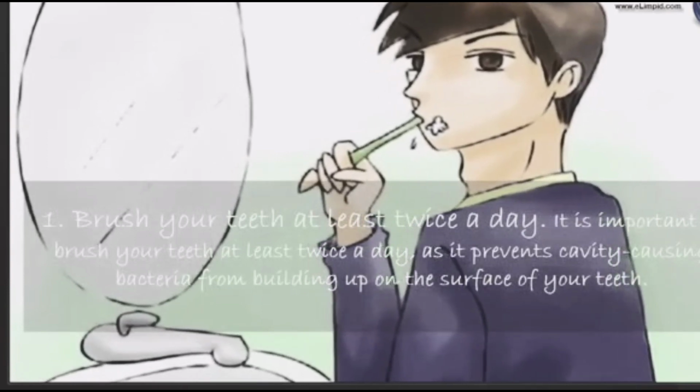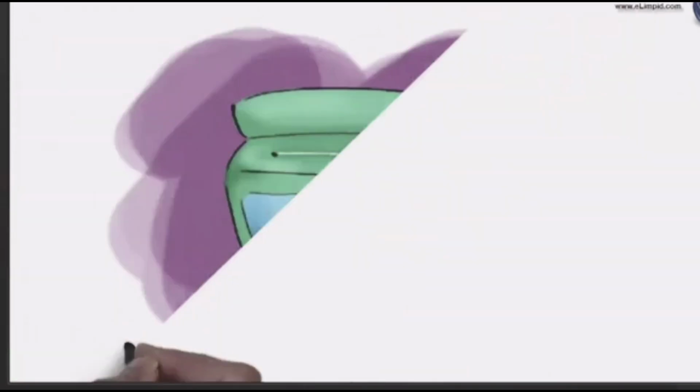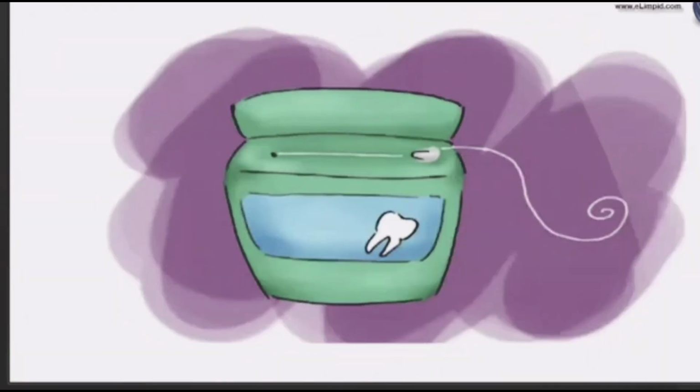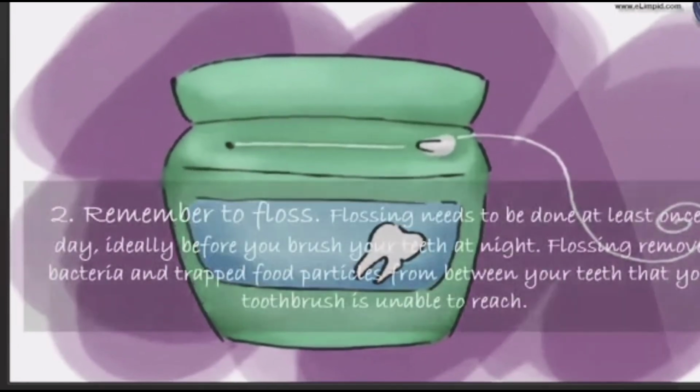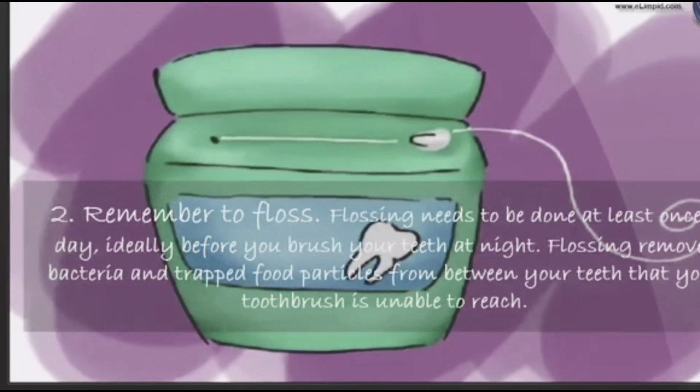Remember to floss. Flossing needs to be done at least once a day, ideally before you brush your teeth at night. Flossing removes bacteria and trapped food particles from between your teeth that your toothbrush is unable to reach.